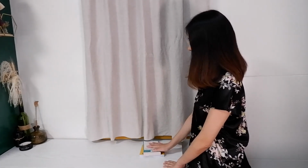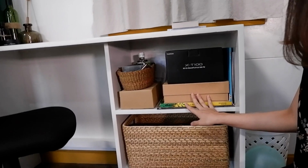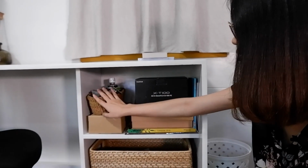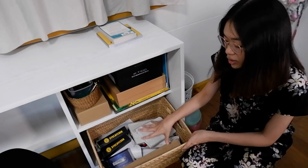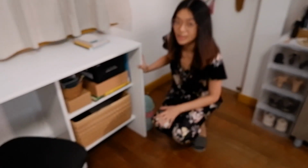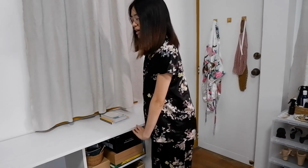But this is where I put like PR packages or stuff that I want to deal with later on, like this. So over here, we have some boxes that I got from things that I bought, like this is from my camera right there, and then these are just some random office stuff, and then this is where I put either PR packages, or I'm actually gonna give these away to you guys, so I'm just waiting for the other stuff to arrive. So I just have my laundry basket and trash can here. They're not very pretty, so whatever.